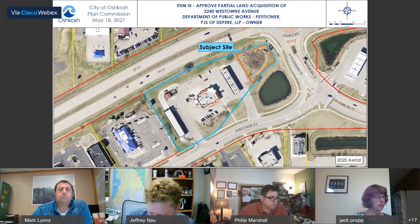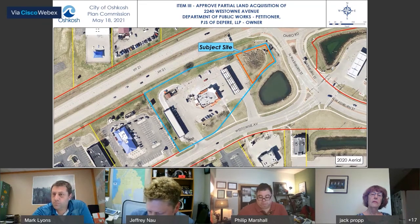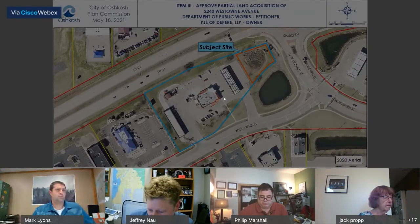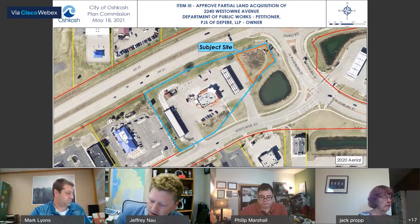The remainder of the property contains a Shell fuel station with car wash and attached McDonald's restaurant. The site is irregular in size, approximately 2.9 acres, with triple frontage along Highway 21, North Washburn, and Westtown Avenue. The general surrounding area is exclusively commercial in nature with various retail, restaurants, and service buildings. That's all I had, Mark, for that one.